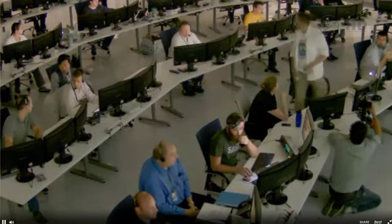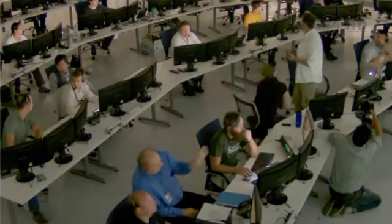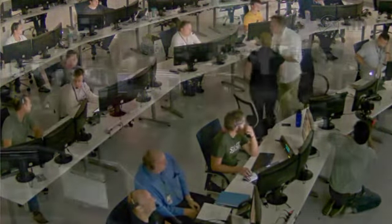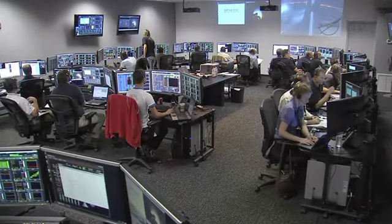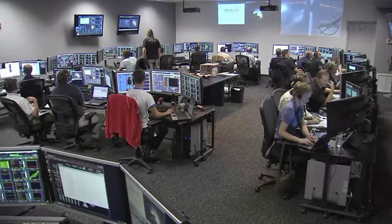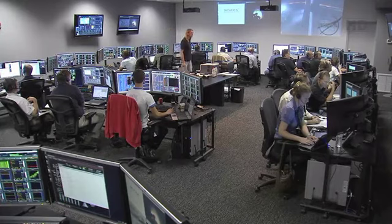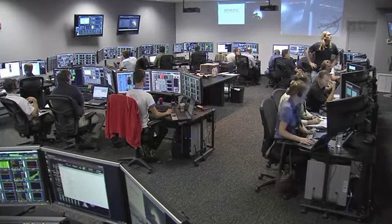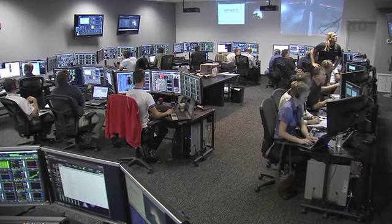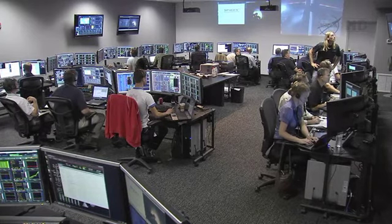7 minutes, 14 seconds into flight. Everything is normal. Trajectory, pressure, everything is fine with the Falcon and Dragon. The vehicle remains at a nominal trajectory, altitude of 200 kilometers, and velocity of 4.9 kilometers per second.